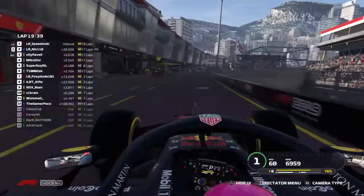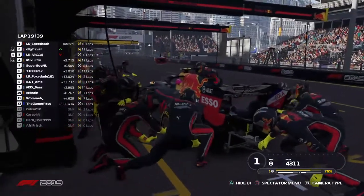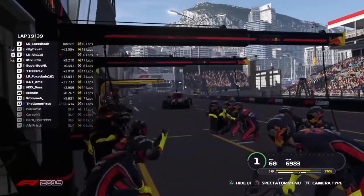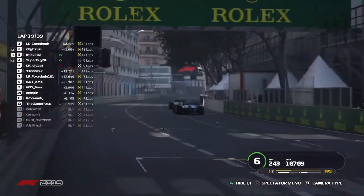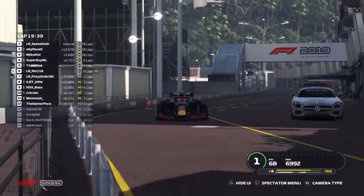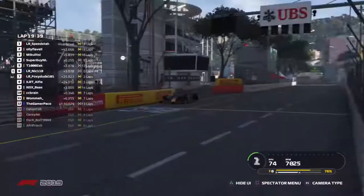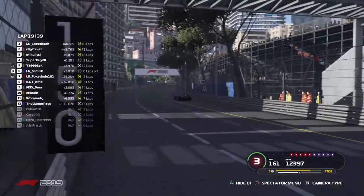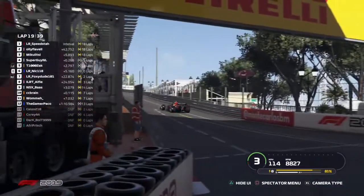And Nick pits from second place. And instead of the hard compound tyre going on to them. Very quick stop from the Red Bull crew there. He's going to come out behind these two guys. Is he going to come out in front of Zach? This would be a good result for him if he can pop out. No, he's not going to quite come out in front of Zach. Is he going to come out in front of Foxy Dude? Yes, he does. So he's in completely clean air in a world of his own.